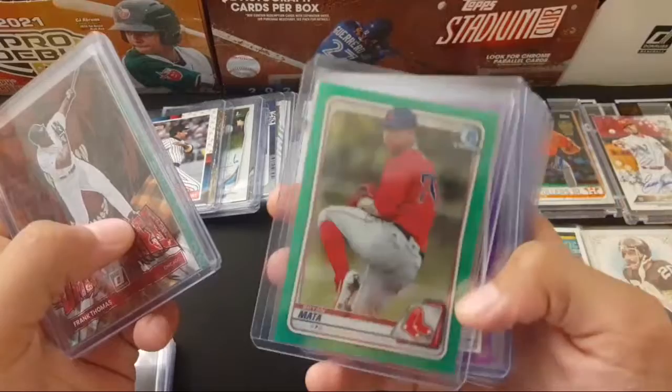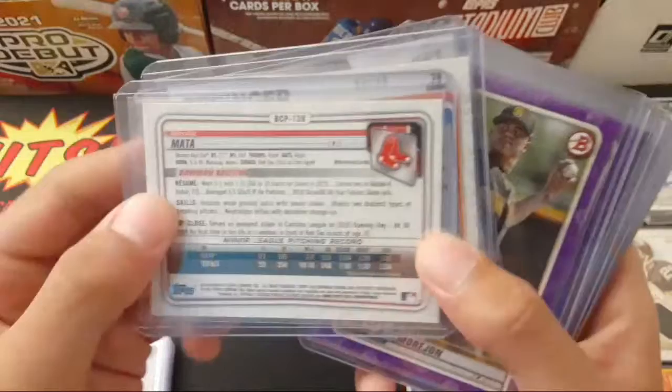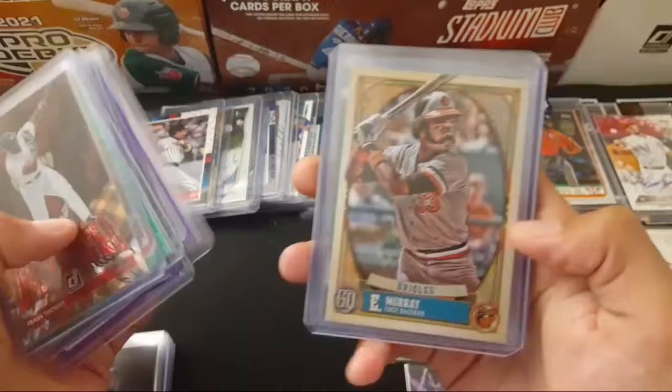And Bowman's quite expensive, so here's a bunch of Bowman stuff. We got Brian Maeda, a green chrome refractor to 99 from 2020 Bowman, Adrian Morejon to 250, Ethan Hankins to 250, Shea Langeliers to 250. We got an Eddie Murray, this is a short print from Gypsy Queen, a Zach Veen to 99 Bowman Platinum.